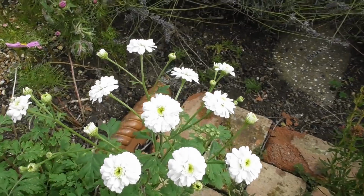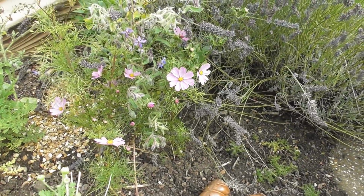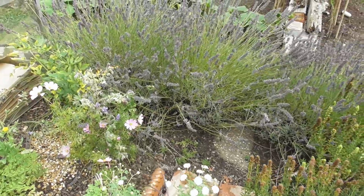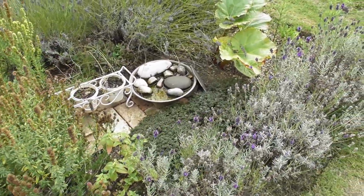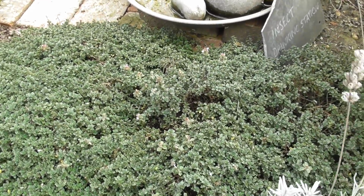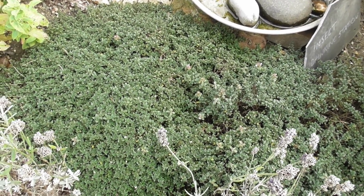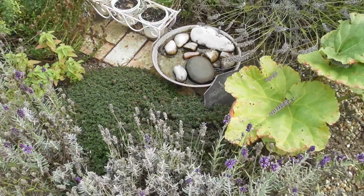Isn't that a pretty little flower? Isn't that lovely? It's nice, and little pops of colour in terms of the cosmos, a little bit of borage. So I do enjoy the herb bed because there's generally colour, shape, form, something to enjoy in it for virtually all the year round. Now the thyme, this is a carpet of thyme. This hasn't flowered very much this year, but I did harvest quite a lot of it back in, I think, April or May. Maybe I harvested too much. I don't know. It looks healthy. It'll be fine.